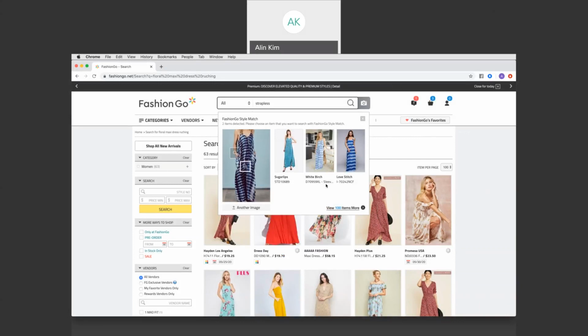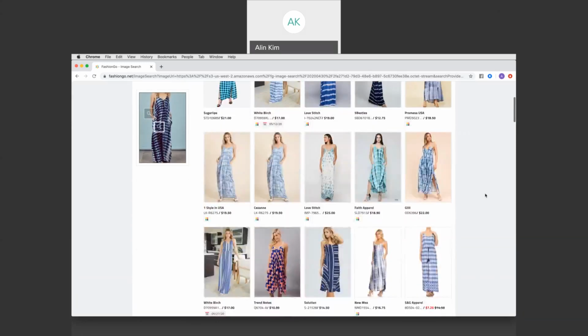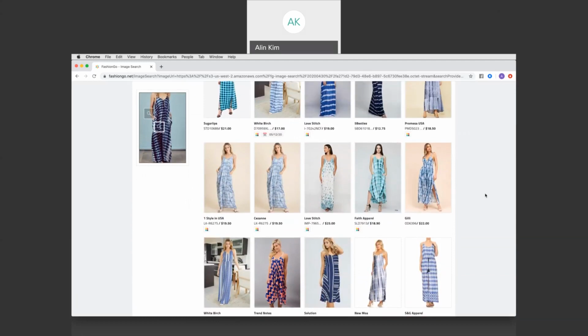Okay. So this is what I'm saying, our style match feature is really intelligent. It picked up on the dress itself. It also picked up on the bracelets that the model is wearing. But I want the dress, so I'm going to make sure that the dress is selected. And I want to click on view 100 more items, because all of these items are actually pretty similar to what I'm looking for here.